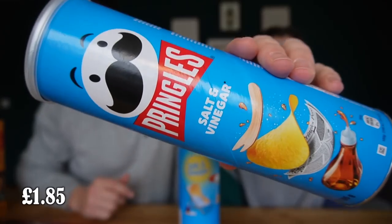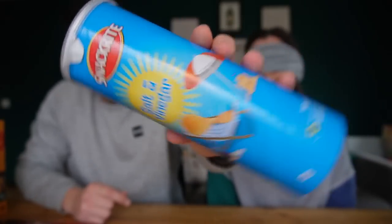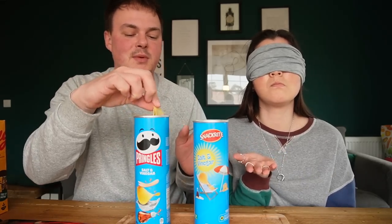Okay, right. So we're going to start with these. We obviously have the classic Pringles salt and vinegar flavour, and then we have the ALDI Snack Right Salt and Vinegar. They don't even give these a name, really. Are they the same shape? I think so. Let's open them up and have a look. Okay, so here we go. Let's get them out and compare.